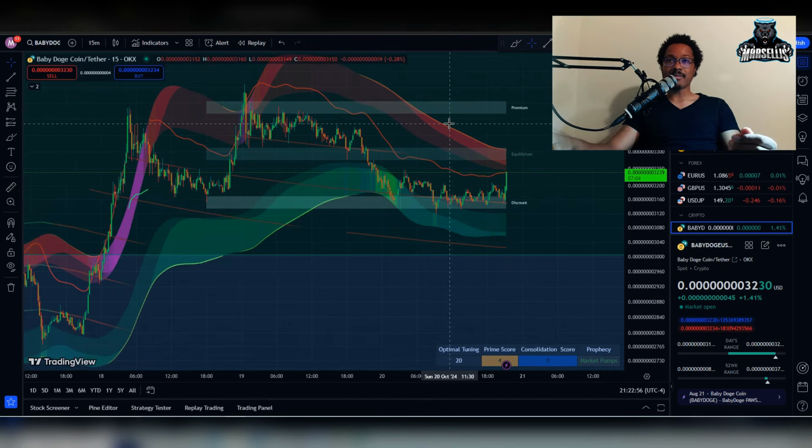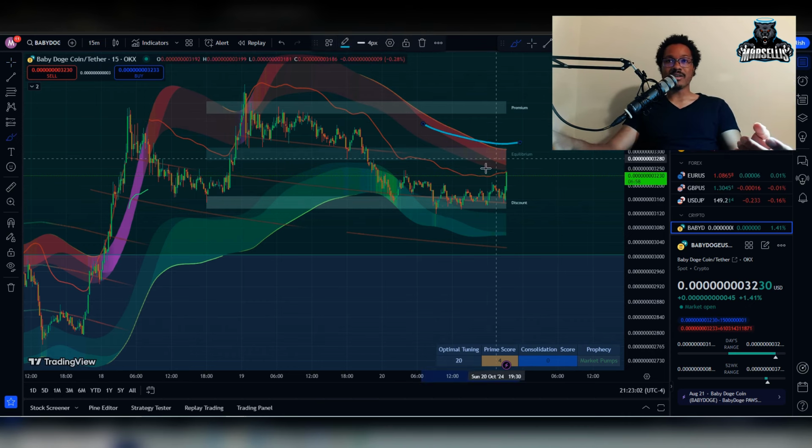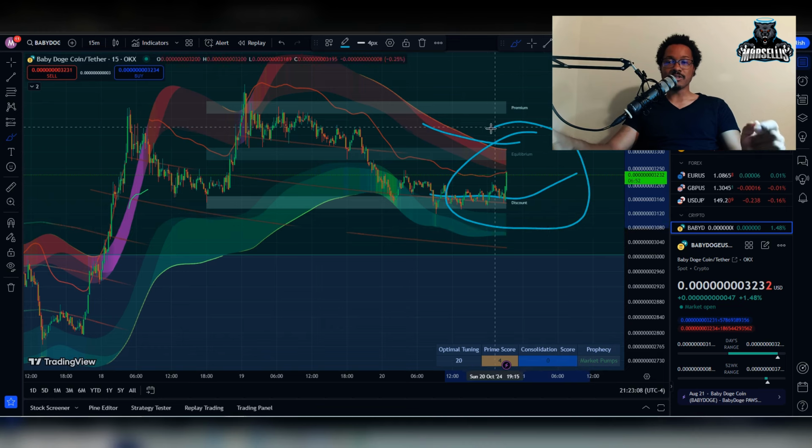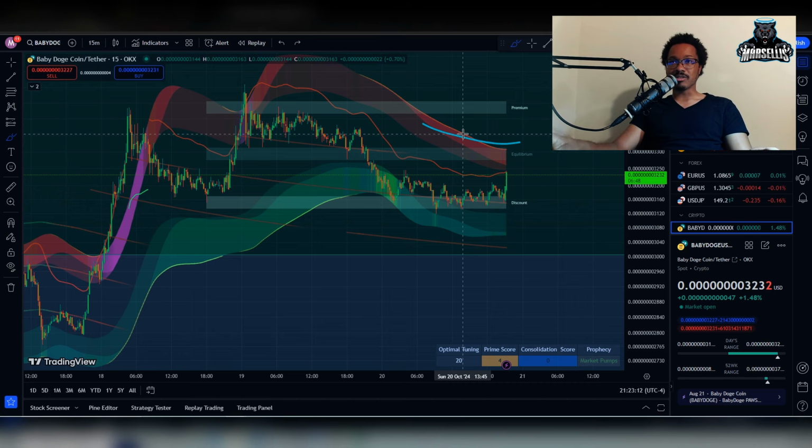And I always talk about the momentum wave bands with the Chart Prime indicators because I actually use these, and you can see how it's starting to squeeze down here towards the bottom. Like I mentioned before, whenever we see that squeeze around the bottom of the momentum wave bands, it's usually a sign that we're about to have some bullish movements. So that is good as well.